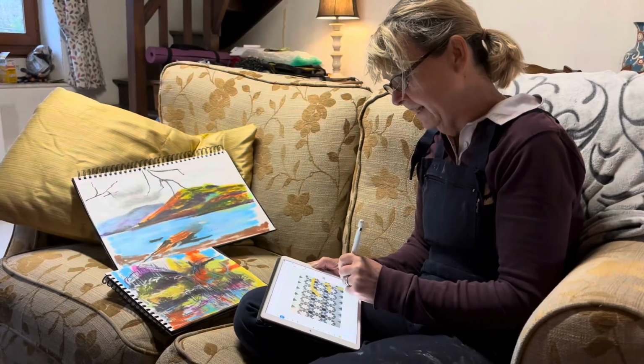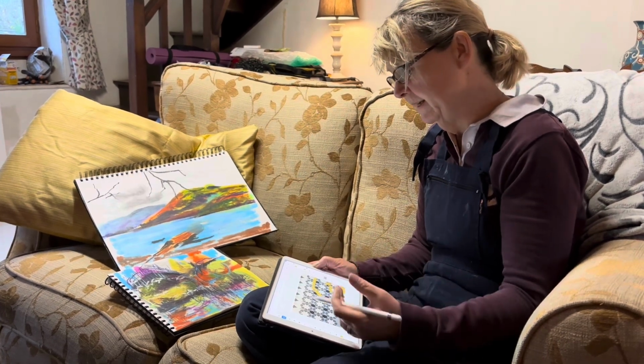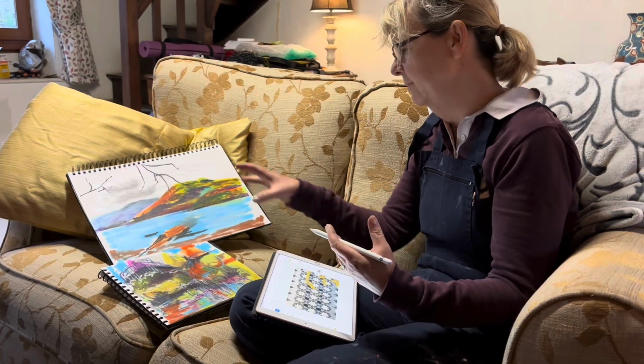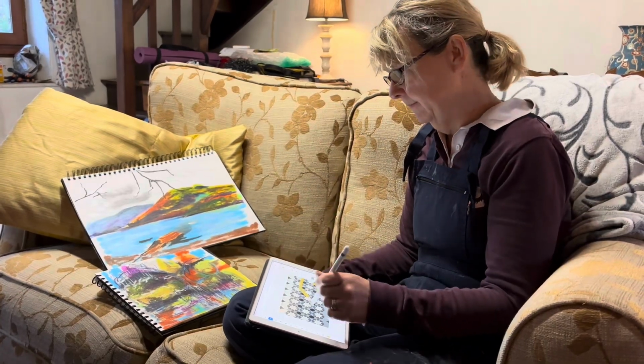So this is the next stage. Having finished the underpainting, I'm now working on the iPad. So I've taken a photograph of the underpainting, I put that onto the iPad, and I then use all my sort of preliminary studies to begin to construct the final painting.